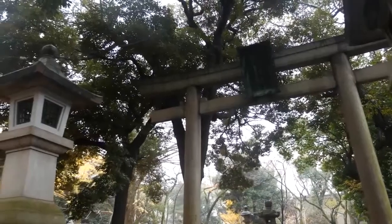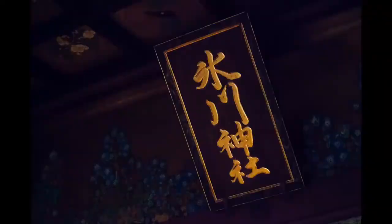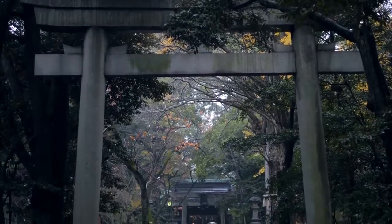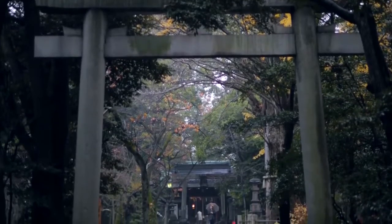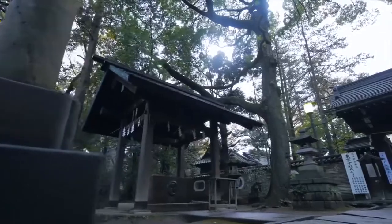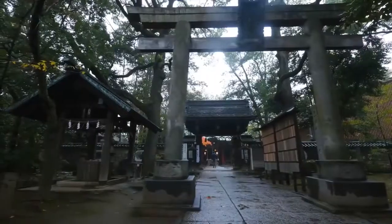Our Japanese wedding ceremony was held at Hikawa Shrine in Akasaka last December. It was a cold, drizzly day, which may not be ideal for a wedding, but Japanese shrines look amazing with a little bit of rain. Plus, it cleared up just in time for the ceremony, so everything was perfect.